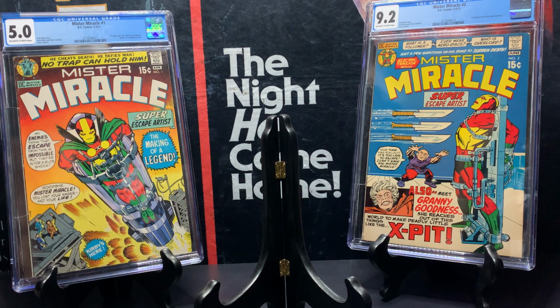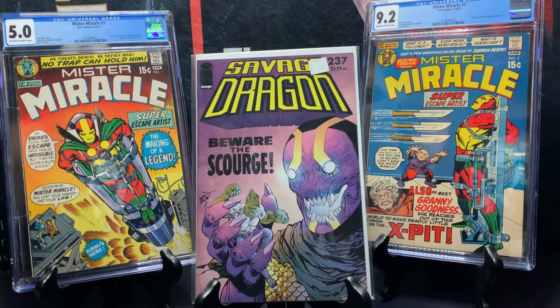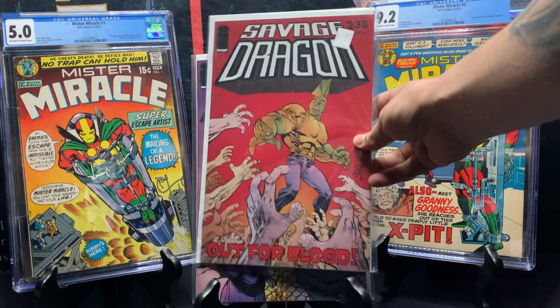Now, speaking of forgotten, here we have a Savage Dragon. Now, in this issue, number 237, I found them for $1, but they go for around 15 to 20 bucks. Again, people just pass these by, but since issue 250 came out, it's starting to come back also. Same with the Spawn issues. And I happen to find 237 and 238.